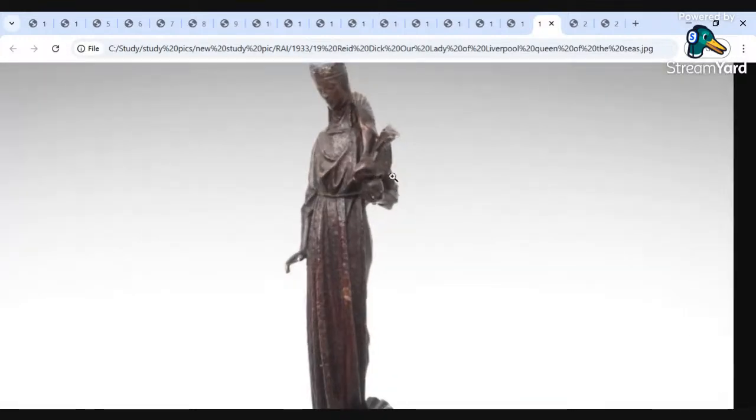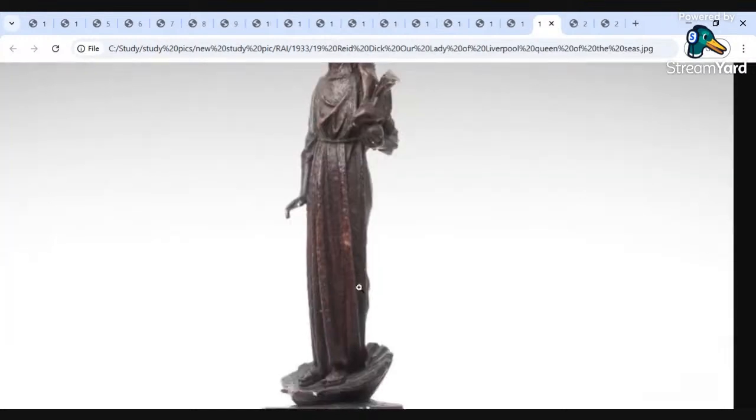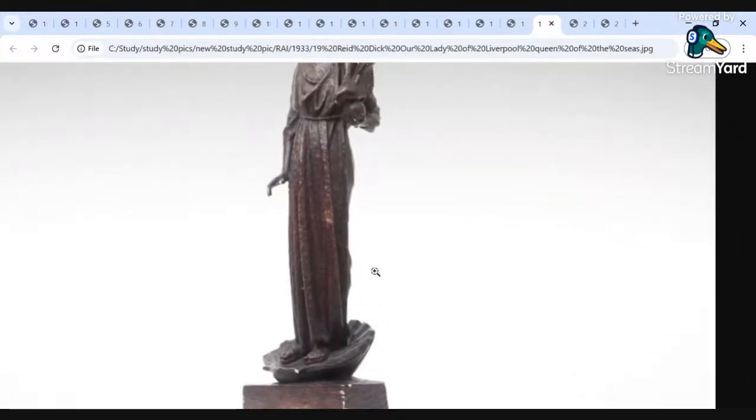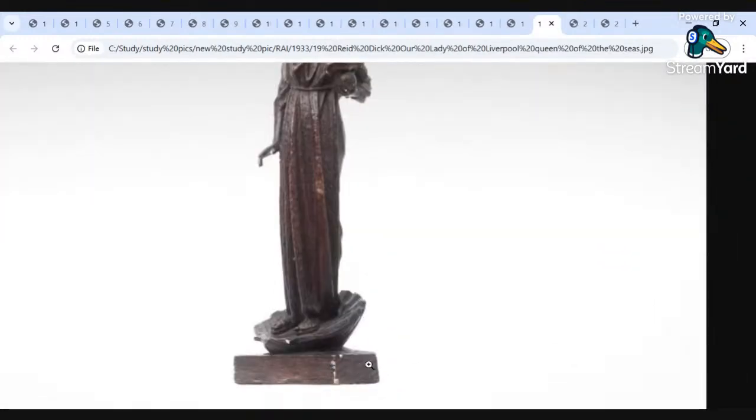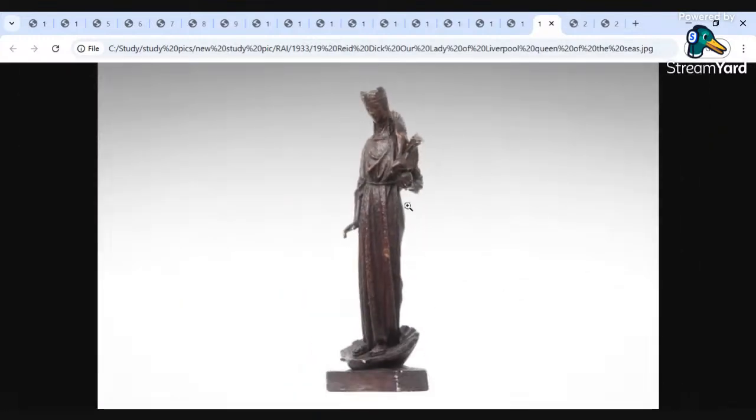And you can see here the kind of bird wonderfully rendered. Like Reed Dick does some great birds. I just absolutely love it. At the base with this kind of simple zigzag motif. Really interesting piece. Out of nowhere, Reed Dick creates one of the greatest Gothic works of the 20th century. Love it.